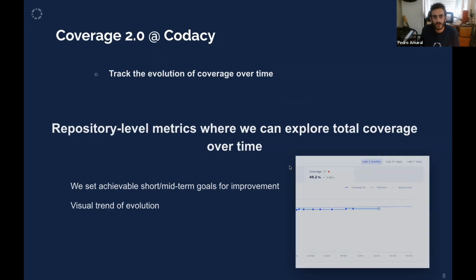So what is coverage 2.0 internally for us? What are we doing extra other than this? First of all, we want to know how coverage is evolving over time. So tracking the evolution of coverage is one of the things that we do internally. Basically, this means that we have repository level metrics for coverage, so we can know how it's evolving over time. And I basically use this for two things. We have a visual trend on how coverage is evolving over time. And this helps us double check ourselves.